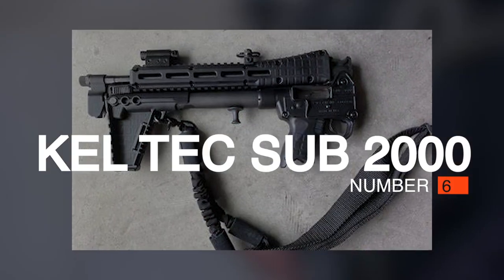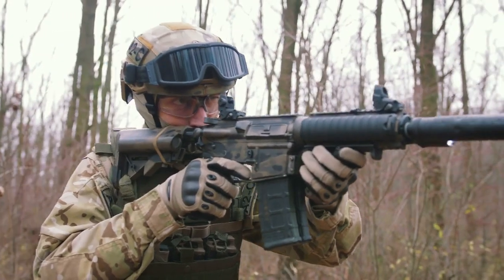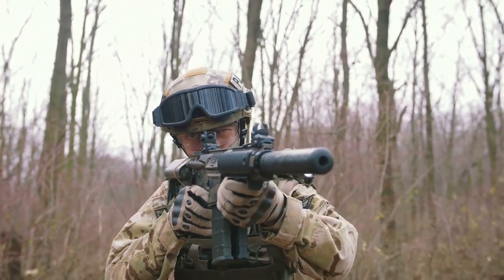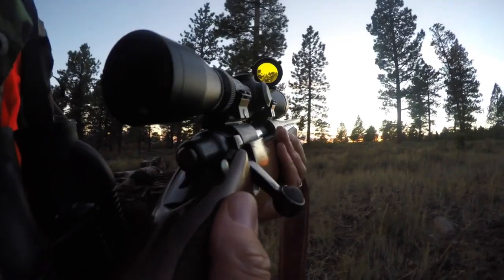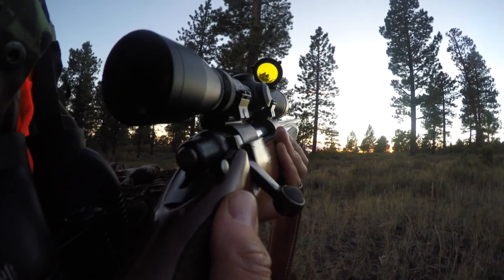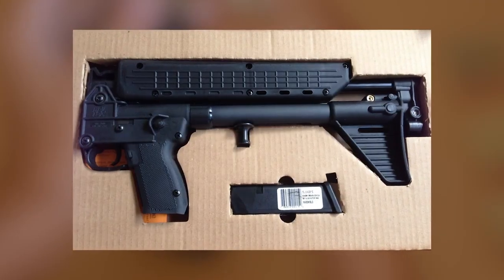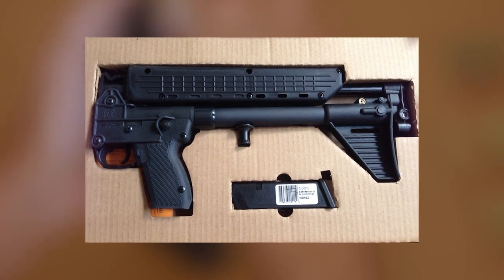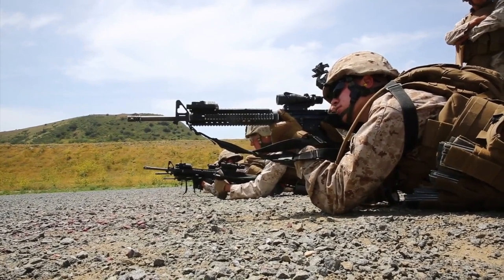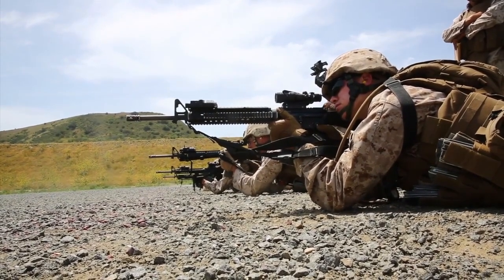Number 6. Kel-Tec Sub 2000, $500. The Kel-Tec Sub 2000 is, to us, the ultimate backpack gun. It folds up nice and small, shoots 9mm like a champ, is accurate enough, and pretty reliable. These aren't the easiest guns to find on today's best pistol caliber carbine list though, but well worth the search for a gun you can stick in a backpack or a safe in your truck. They can be had in 9mm or .40 S&W and retail for about $500, again if you can find one.